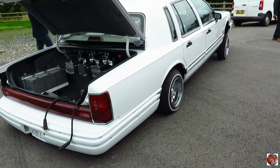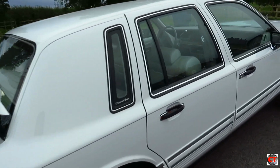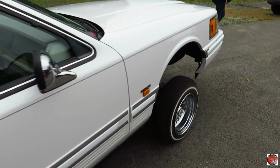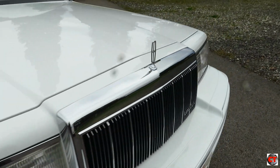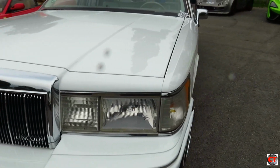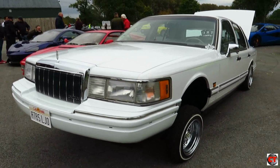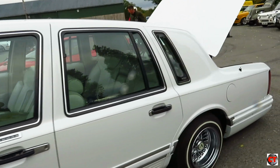That low rider on air, springing about, the big American Lincoln. Seen a couple of interesting cars going past. I just saw an R32 Nissan GTR, another favourite of mine, probably my favourite JDM car. Look at the angle of that wheel, it's ridiculous, isn't it? And also earlier we saw a Super Club Ultima.